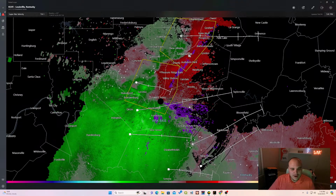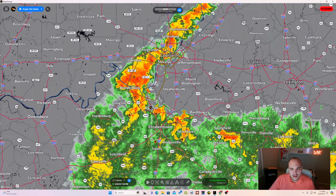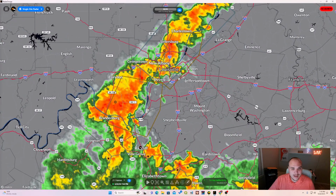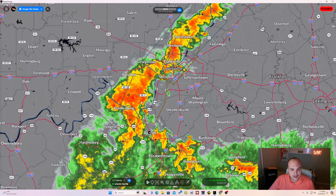wind gusts are the main threat right now, basically from Vine Grove to Irvington, up toward the Louisville area, Jeffersontown, Shepherdsville, including that as well, and everyone in between. That's the main threat at this time. Looks like the northern part of the line is beginning to die down because they're going to go with a special weather statement instead of a severe warning. So for the downtown Louisville metro area, your threat is beginning to die down a smidge. We're still going to keep an eye on this one right here.